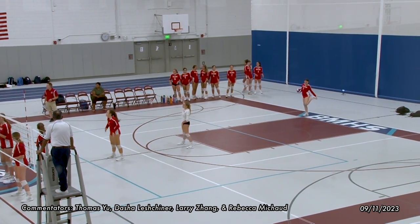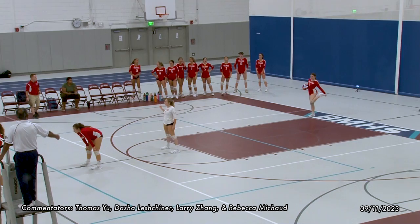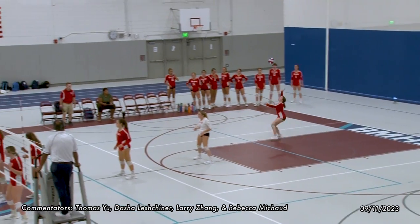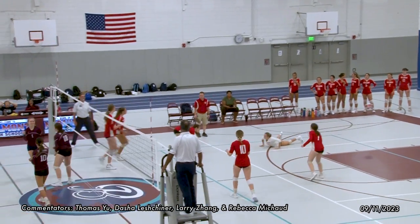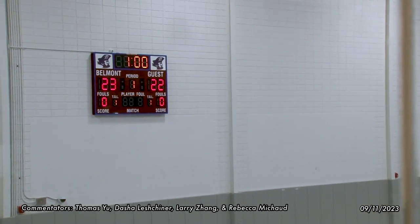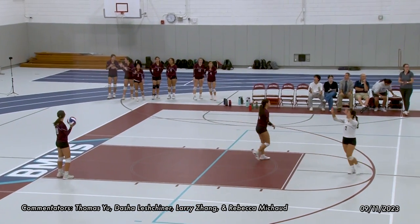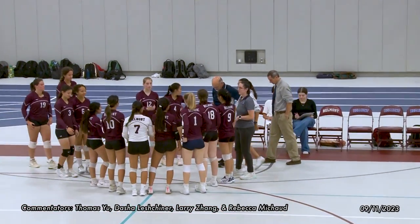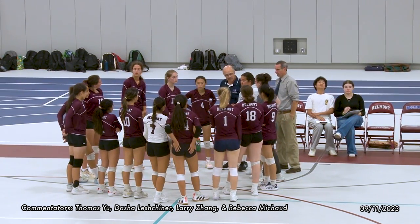Number 7 from Melrose is up to serve. A good dig by Rui. And a strong hit by Bella in a great spot. The score is very close with Belmont at 23 and Melrose at 22. Very close game. But Melrose calls for a timeout. A very close game. Could very much go into overtime.